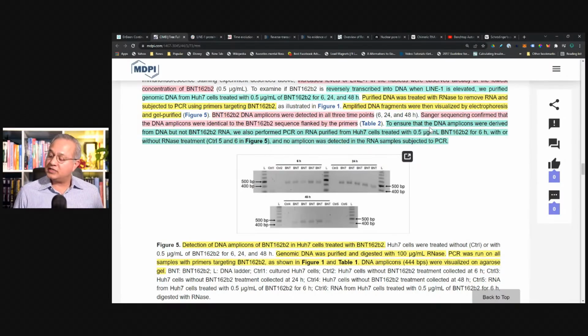To ensure that the DNA amplicons were derived from DNA, but not RNA, meaning we were not taking RNA incorrectly as DNA, we also performed PCR on RNA purified from Huh7 cells treated with vaccine without RNase treatment, and no amplicons were detected in the RNA sample. So they said if we don't break down the RNA and just look at the same thing in that RNA, we didn't find this. So that means this was DNA.